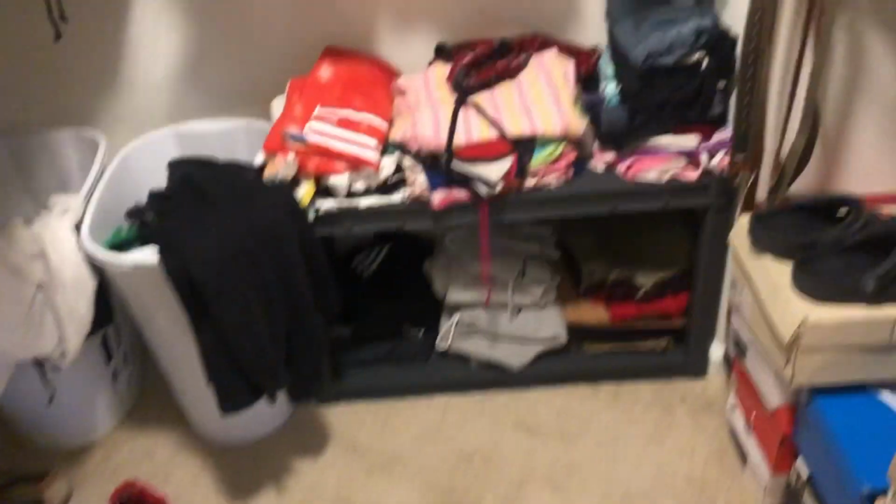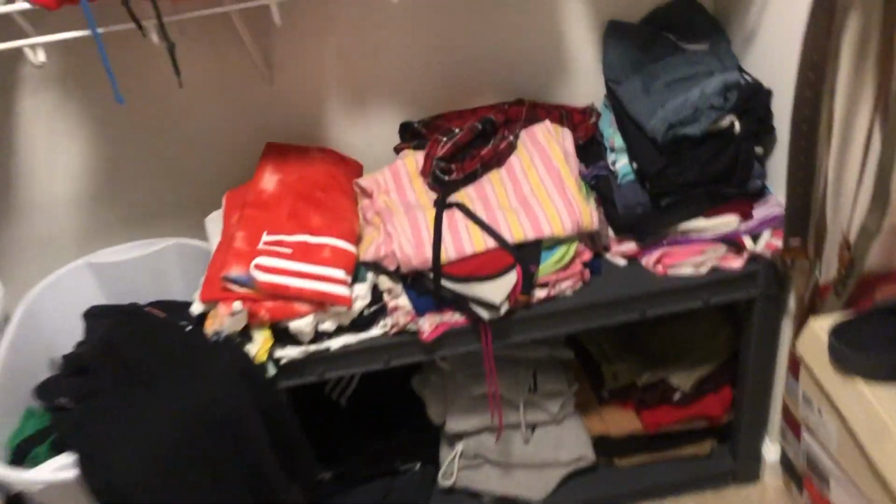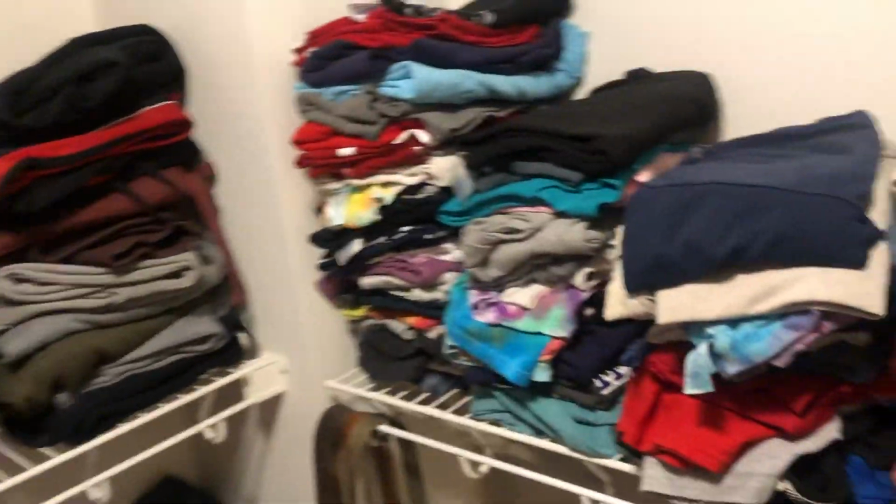I keep my dirty clothes in here, just out of sight. Sometimes the cats get in here and mess things up, but that's okay. And they'll jump up here and knock down my 100 sweatshirts. But yeah, it's pretty well stocked in here. Clothes hanging on both sides.